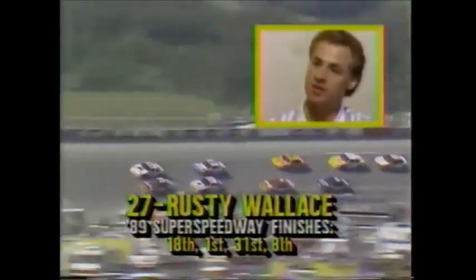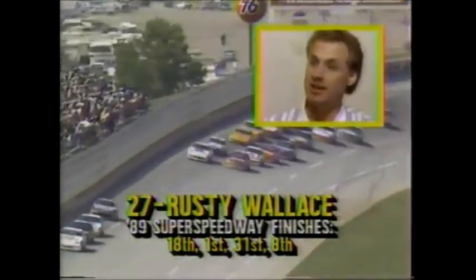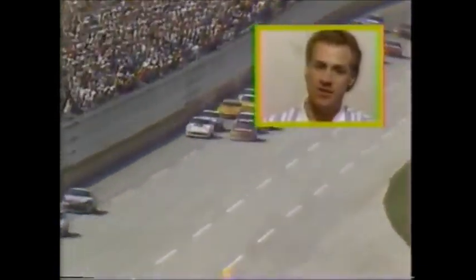So Rusty Wallace started this race from 26th position. He is up to 5th right now. We ask him, can you win starting from so far back in the field? Starting 25th is going to be tough. There's no doubt about that. Last time here, I started 24th, and I was able to finish the race in 5th position. And that was a long way to go. It took all day to get there. It really did. Drafting's so important here.